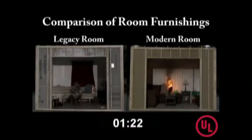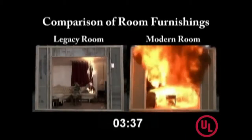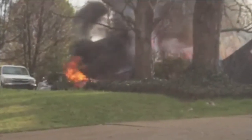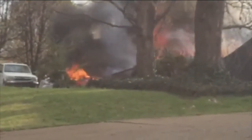This video from UL's Firefighter Safety Research Institute compares the flashover time of legacy furnishings to modern ones. Flashover is when everything is heated up in the room to a point where everything flashes. It only takes 3 minutes and 40 seconds for the modern room to flash. It's unsurvivable. Scott says her grandson saw it for himself and lived through it. And he said his bedroom just was an entire inferno of flame.